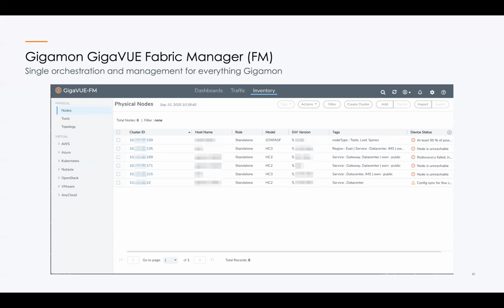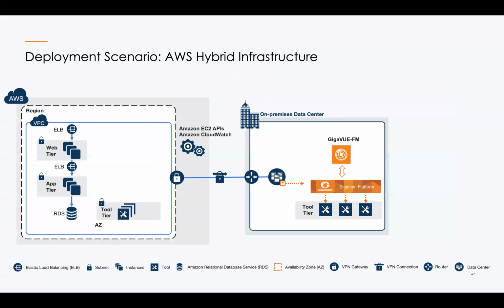Now you may ask, well, how does this work? How do we deploy this? The solution is hosted in both AWS and Azure Marketplace. Whenever we have a new version, we release the software into those marketplaces. But in this scenario, this happens to be a hybrid deployment. This is where the Fabric Manager lives in the customer's data center, managing the physical appliances. It can also be virtual appliances like VMware and Nutanix.